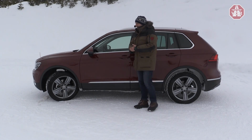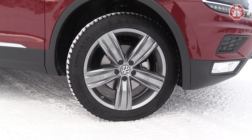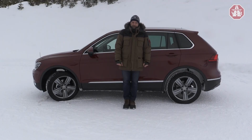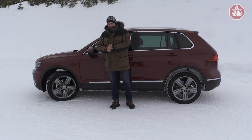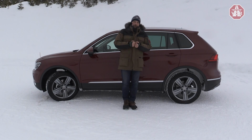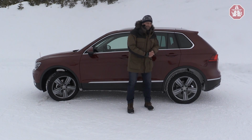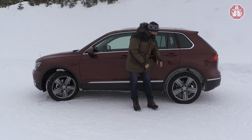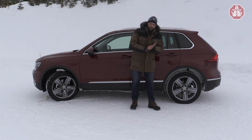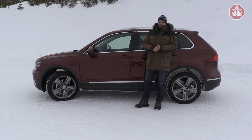Our car stands on 19-inch alloys. By factory settings, in the lowest trim level you got 17-inch alloys. In between you got 18-inch that you can order as well. And my personal opinion or guess is once we get the R-Line elements, we'll probably see 20-inch as well, because there's still some space in the wheel arch here. So I'm pretty sure that you can get bigger wheels as well.